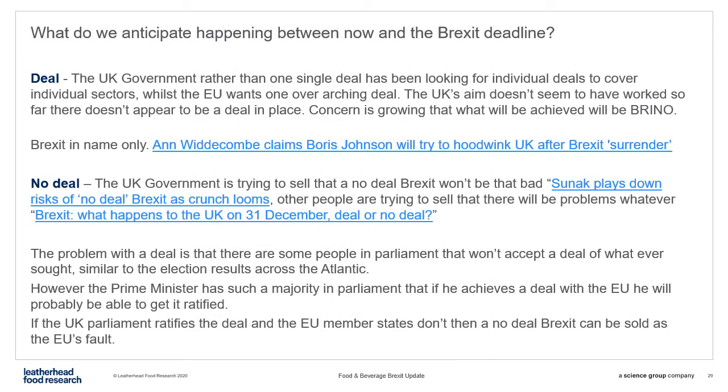So what do we expect to happen between now and the Brexit deadline? A deal. The UK government, rather than one single deal, has been looking for individual deals to cover individual sectors, while the EU wants one overarching deal. The UK's aim doesn't seem to have worked so far, and there doesn't seem to be a deal in place or possibly likely to be in place. Concern is growing that what will be achieved will be what is called BRINO, Brexit in name only. The UK government is trying to sell the idea that a no-deal Brexit won't be that bad, whilst other people are trying to sell that there will be problems with whatever happens.